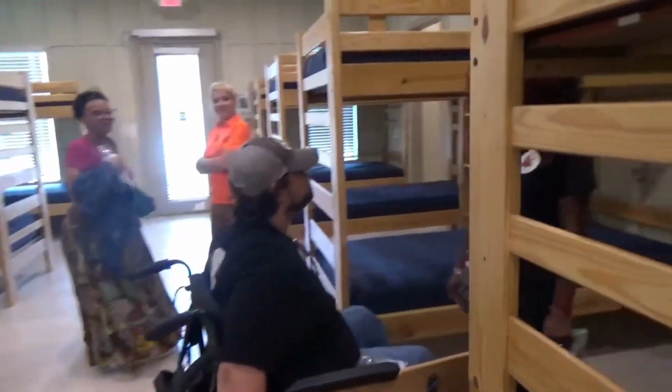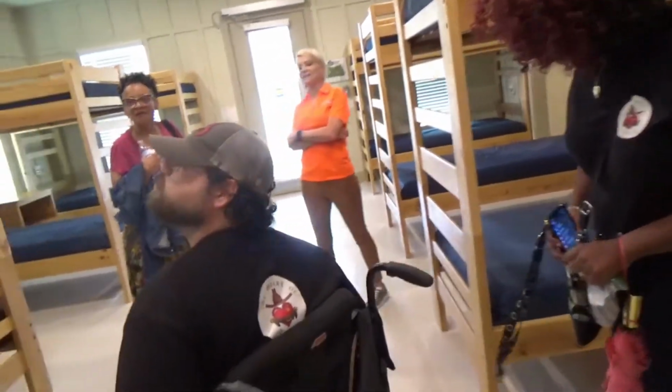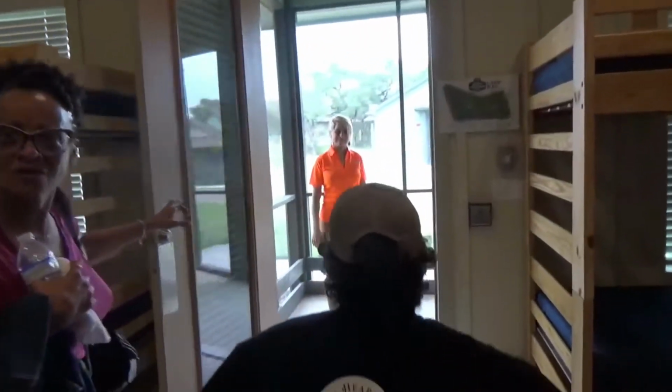You can tell the texture on the wall. It's so pretty. And the countertops and the granite, and all of that stuff. Down in here. Oh, in here.